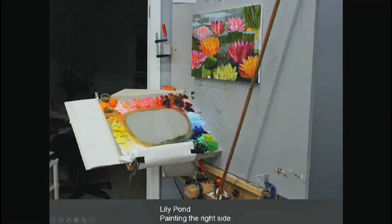So I developed this contraption way of painting. I've got a cinder block below because everything is so heavy that it will probably just tilt over if I didn't have the counterweight on the bottom. This is my palette. This is the right side of Lily Pond. I put my mediums in here. Through here, I think you can just barely see it, is the exhaust fan. I've got a mahl stick.